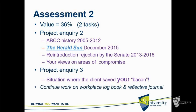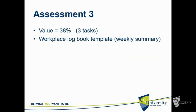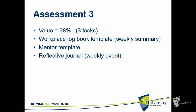And of course, whilst you're doing this assignment, you're still doing assignment 1, you're still keeping the workplace logbook and the reflective journal going. So that's a weekly thing you do. You want to set aside a bit of time, maybe on a Friday evening for an hour just to do those 2 things. Then number 3, 38%, you're going to finish off the workplace logbook, look for template. We're going to need your mentor template, your reflective journal still going on. We need, by the end of the unit, 60 days since the start of the unit.